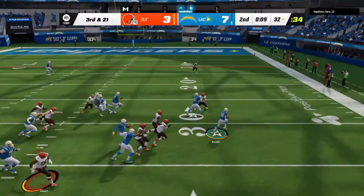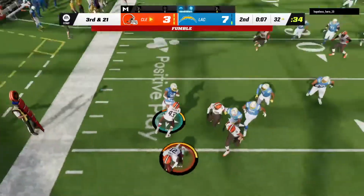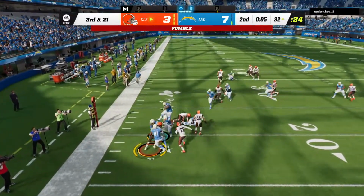Herbert will give this one to Eckler. Now the ball comes loose. And this is picked up by the Browns.